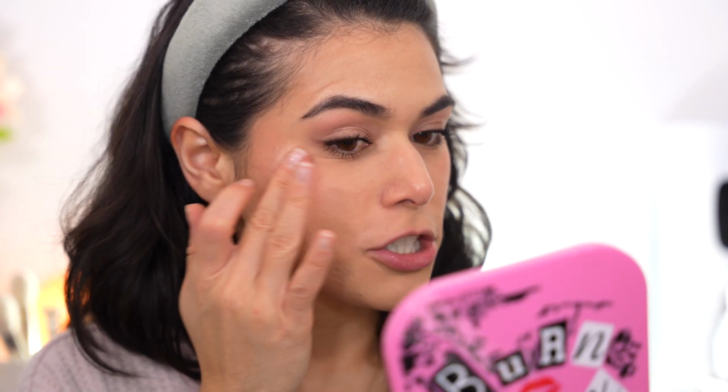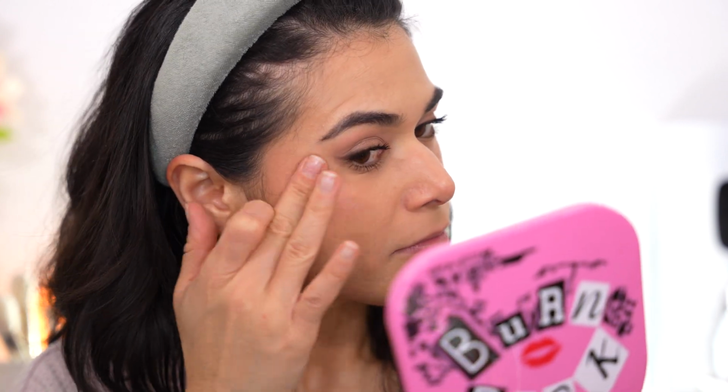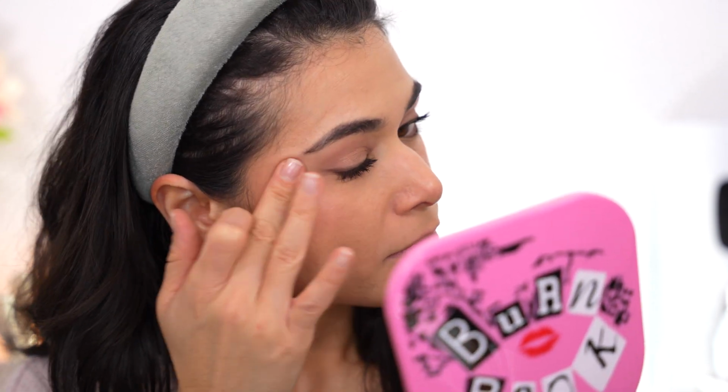5 points to anyone who guesses which highlighter I'm gonna go in with. I'll wait. It's the ColourPop Light Sticks in Glazy. My favorite. This I'm going to pick up on my finger and tap onto the high points of my cheeks. This is a neutral champagne highlight that I feel matches everything, which is why it is my most used highlighter. I don't have to worry about matching undertones. It just always goes with what's on my face.